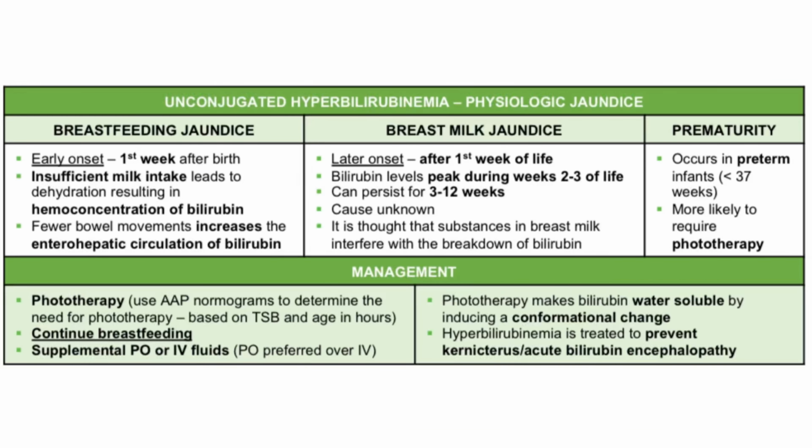Unconjugated hyperbilirubinemia: physiological jaundice, breastfeeding jaundice. Early onset, first week after birth, insufficient milk intake leads to dehydration resulting in hemoconcentration of bilirubin. Fewer bowel movements increases the enterohepatic circulation of bilirubin.